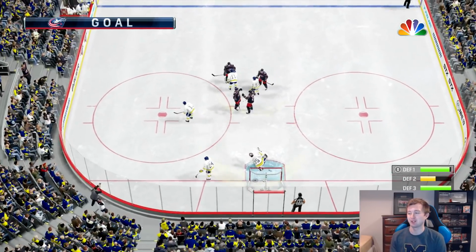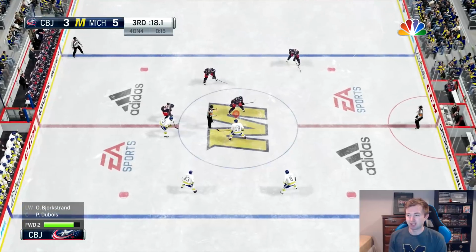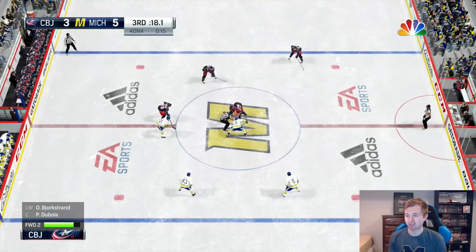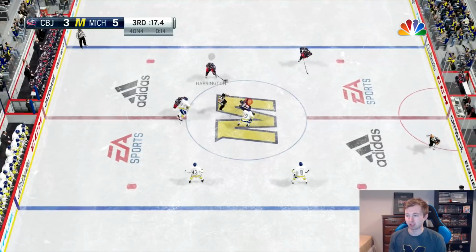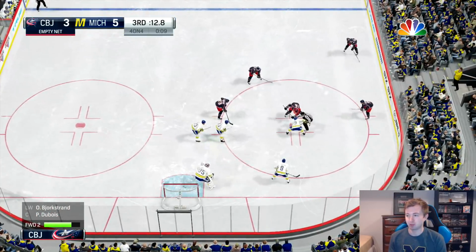Dubois snipes one on us. Left wide open. I mean, 4-on-4 there, that'll cost you. Here we go. 18 seconds left, like I was saying before. I'd like to score one here with Larkin. And Columbus is pulling the goalie again. Let's see here if we can put one more in the empty net.